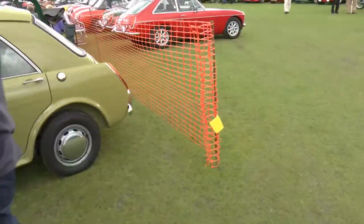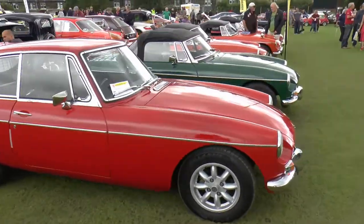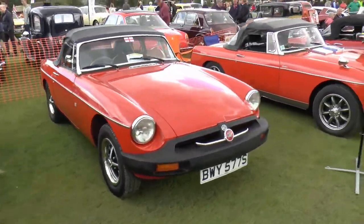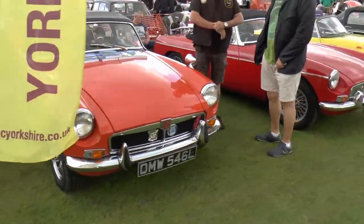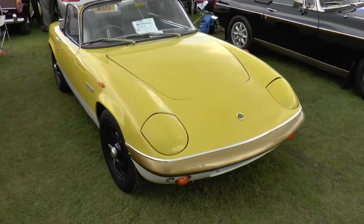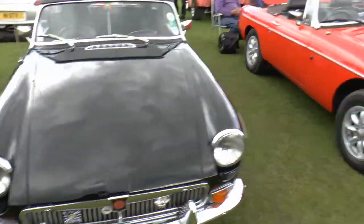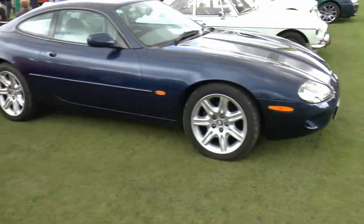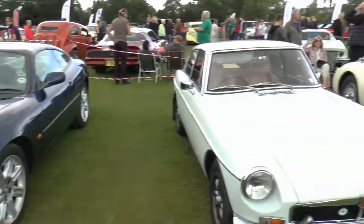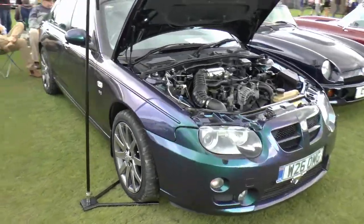Right, that's that side. Let's go back down here. Ooh, look, some more MGs. Lots of MGs. Soft tops, hard tops, plastic fronts, proper fronts. Ooh, a Lotus. What's the many of those about now? MG, MG, Jaguar. MG, MG. Ooh, proper MG, this is a V8.